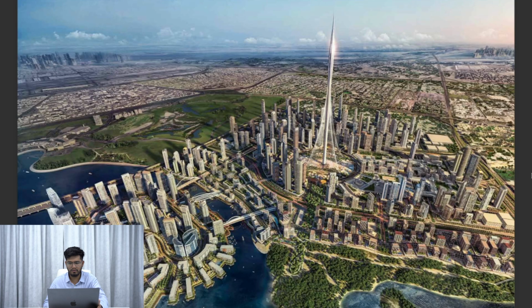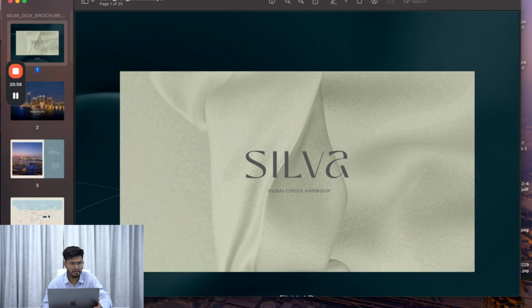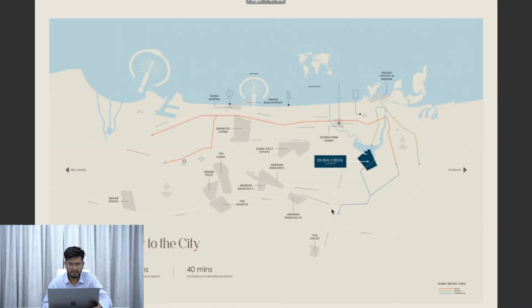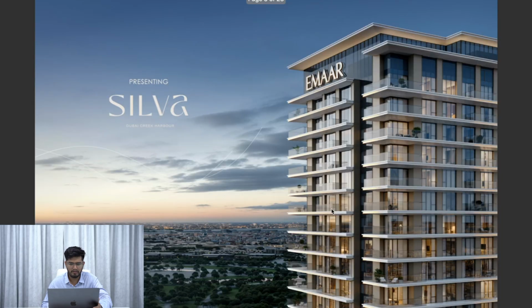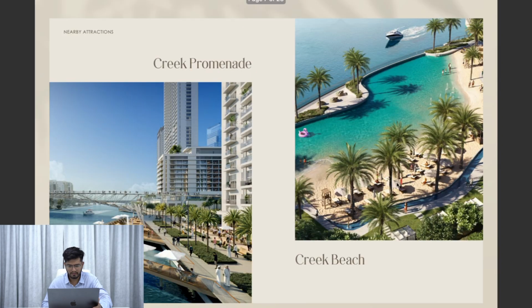And this is how it will look like once it's completed. So now we are going to talk about this new project, which is the Silva, the new tower in Dubai Creek Harbour. Now let's jump right into it. As we already know, it's in close proximity to all of the locations in Dubai. Now this tower is located in the Green Gate part of Dubai Creek Harbour, right over here.